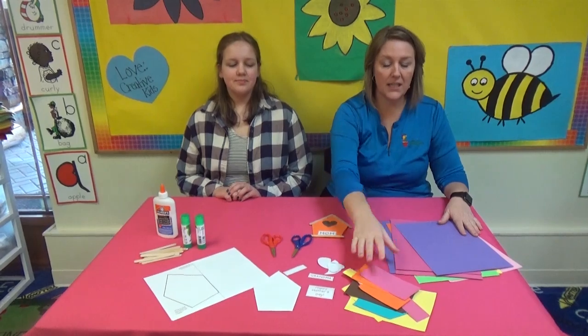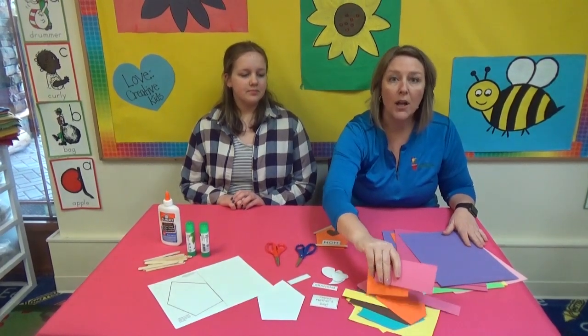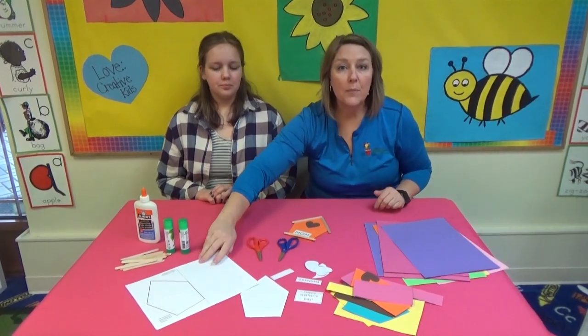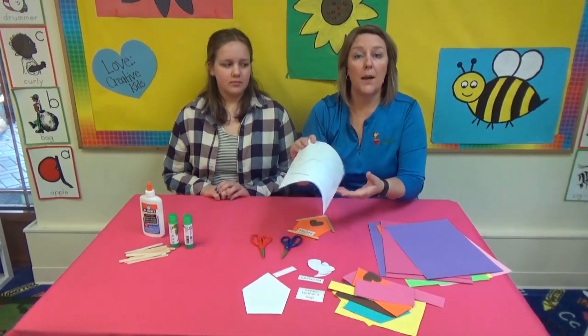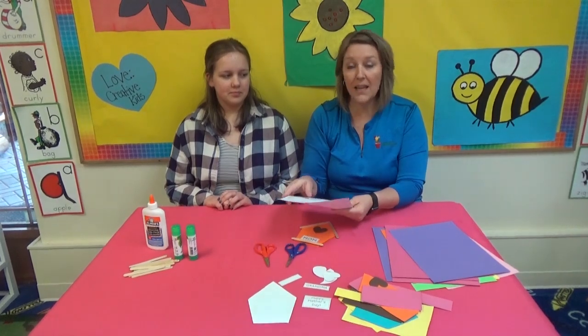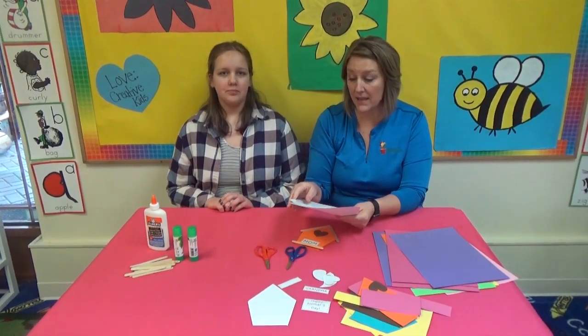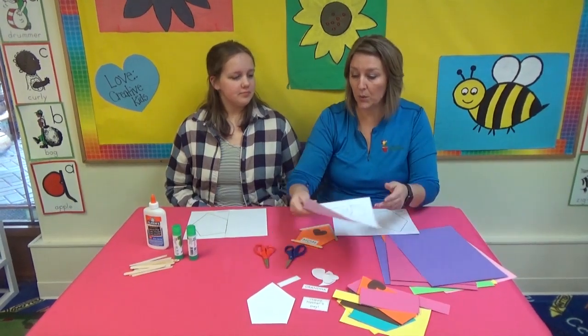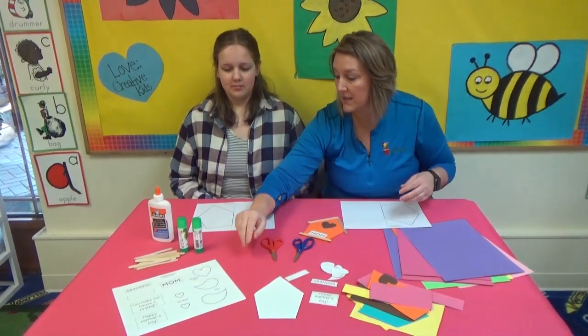I have some full sheets and some odd pieces that I found lying around for maybe the smaller pieces. And there is a printable, maybe someone can help you print it off, of the templates that you're going to need to make this. So I'm going to give one to Julia, and I'm going to make one too. And then there's the other little pieces for the inside.